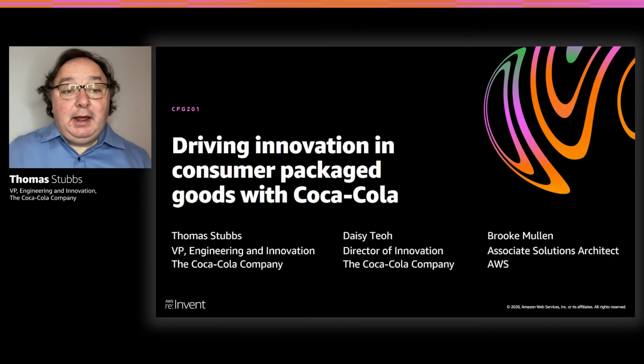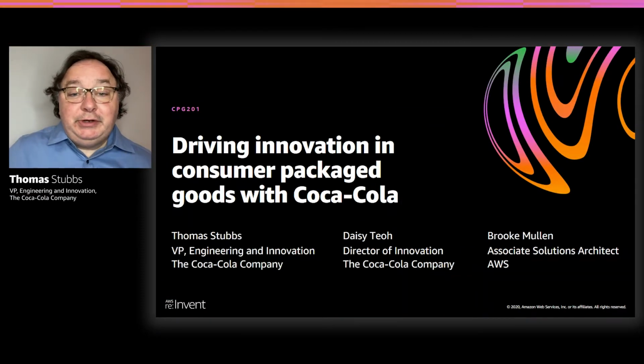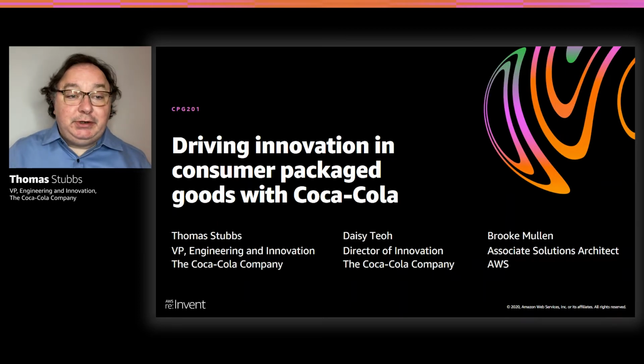Hi, I'm Thomas Stubbs, Vice President of Engineering and Innovation for Coca-Cola's Freestyle Equipment Innovation Center, which produces the Freestyle machine. Freestyle is the state-of-the-art beverage dispensing platform from Coke that offers more than 200 drink options within a footprint about the size of an ATM.